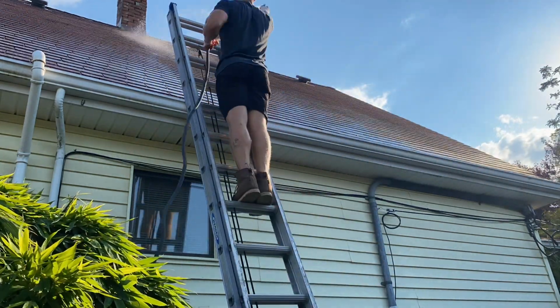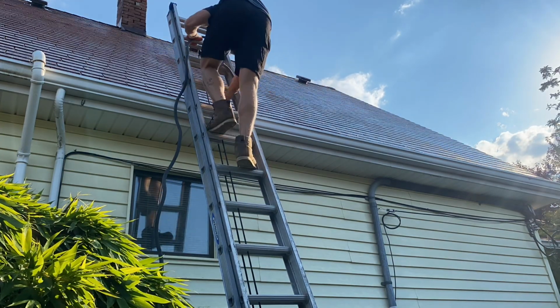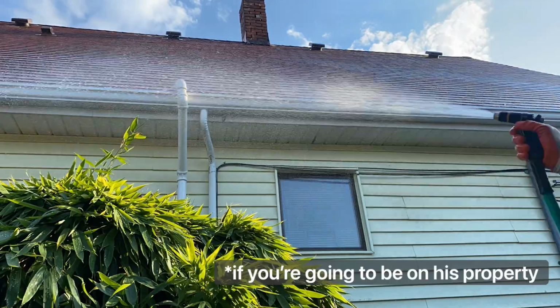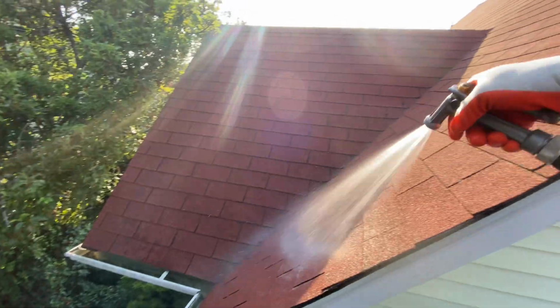The angle's kind of bad because it was right next to another neighbor's house. Even still, all this is on the neighbor's property, like the filming and the ladder. It's kind of interesting, but the neighbor was cool, so always talk to the neighbors before you get started.